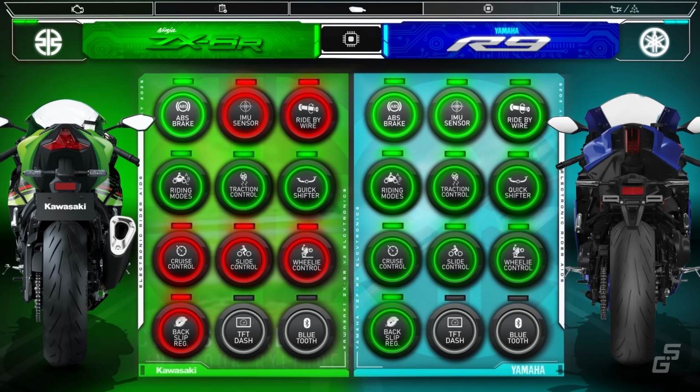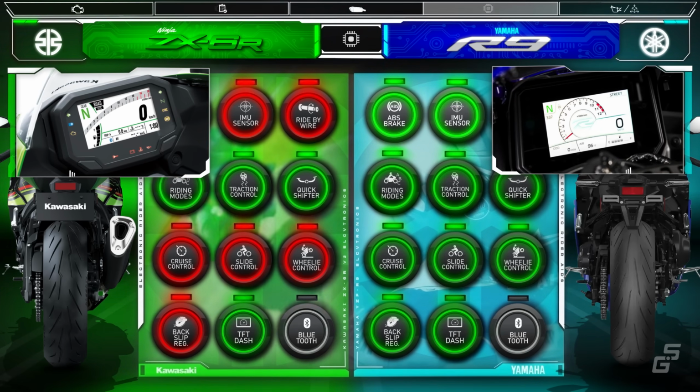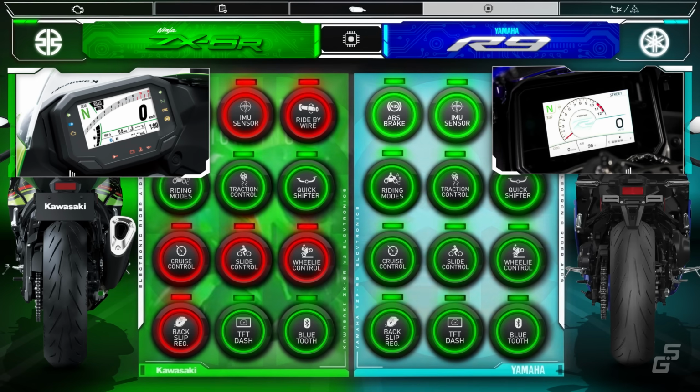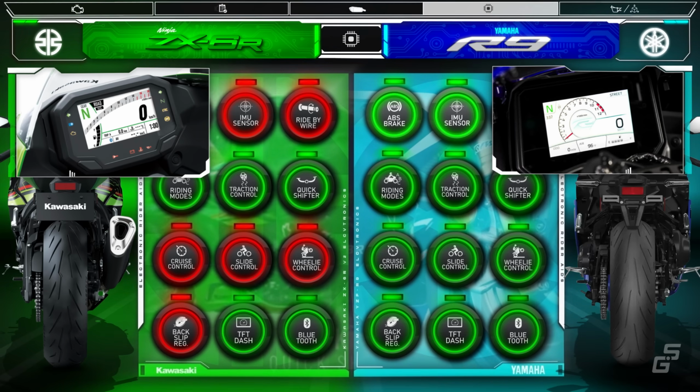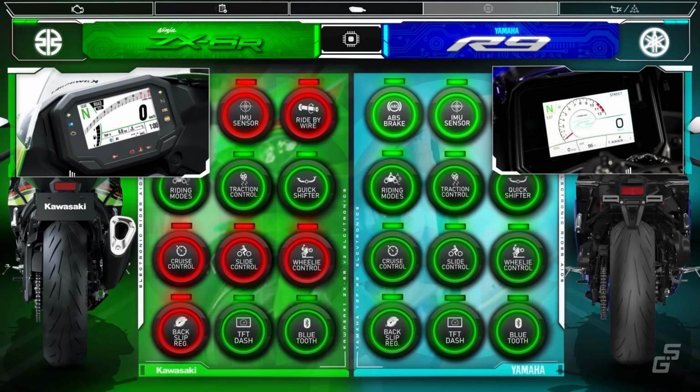At least for 2024, it features a TFT display with smartphone connectivity through Kawasaki's Rideology app, allowing you to log rides and tweak the bike's maps, features also offered by the R9. Still, compared to new-gen Supersports like the R9, it's clear the ZX-6R is starting to show its age and is overdue for a full revamp.